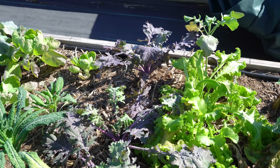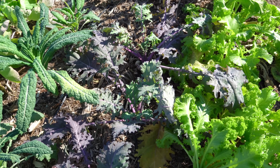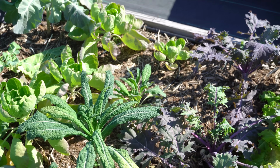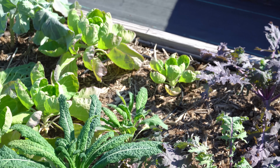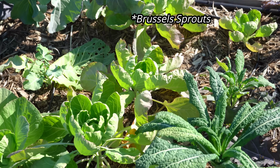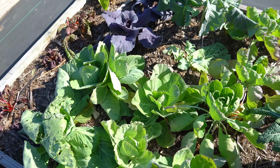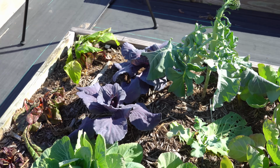And it looks to be the same for this red Russian kale. Wow. Flawless, unharmed. Then we have the lacinato kale, also flawless and unharmed. Even the little baby kale back there looks totally fine. Then we have the green cabbage. Again, totally unharmed, it appears. No damage at all to the green cabbage. My goodness. And the red cabbage, which is usually even hardier than the green stuff, looks great.